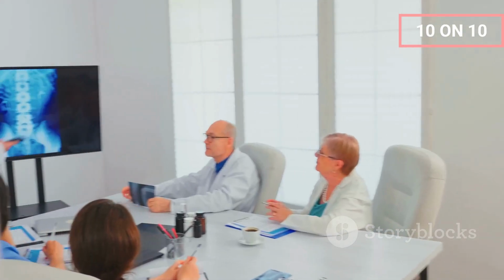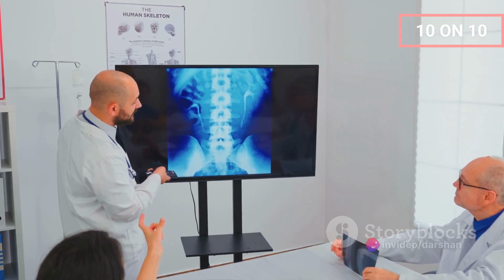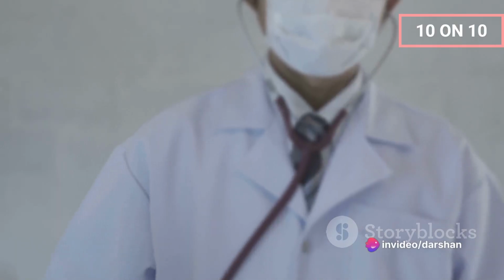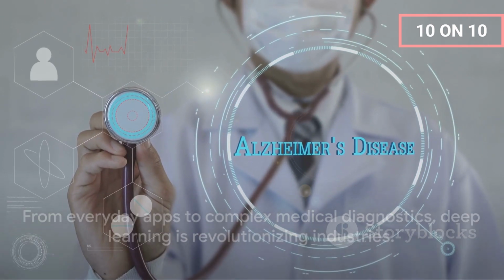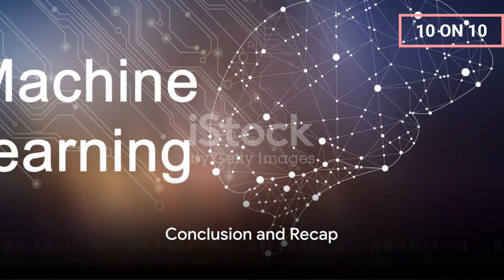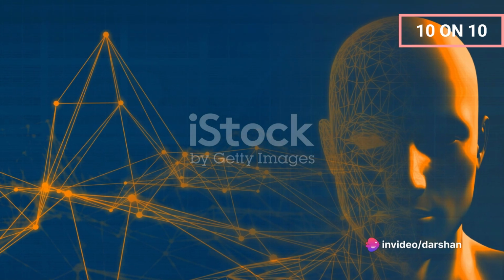Lastly, deep learning is instrumental in medical diagnosis. It aids in detecting diseases early and accurately by analyzing medical images. From everyday apps to complex medical diagnostics, deep learning is revolutionizing industries. Deep learning might seem like a complex topic, but it's actually based on principles we can all understand.